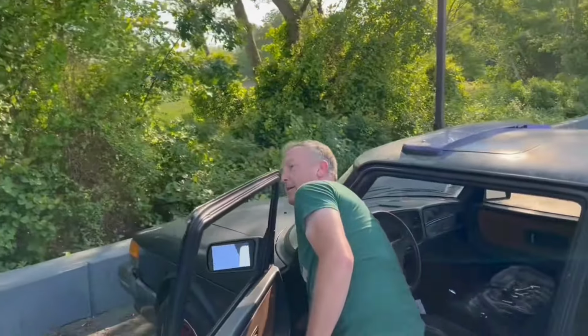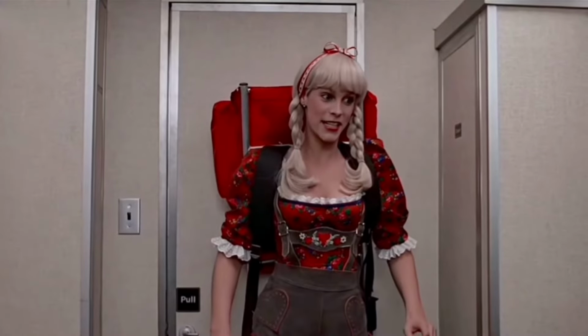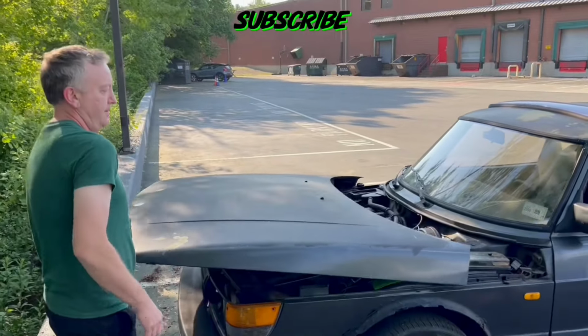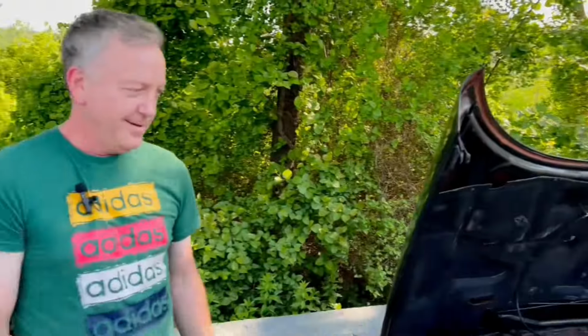What year is this Saab again, George? This is a 1986 Saab 900 SPG. Oh, hell yeah. I am Inga from Sweden. Beautiful. Pop that hood. Let's see how this hood works. Look at this, you guys. That's just the beginning. Wow. Look at that motor.